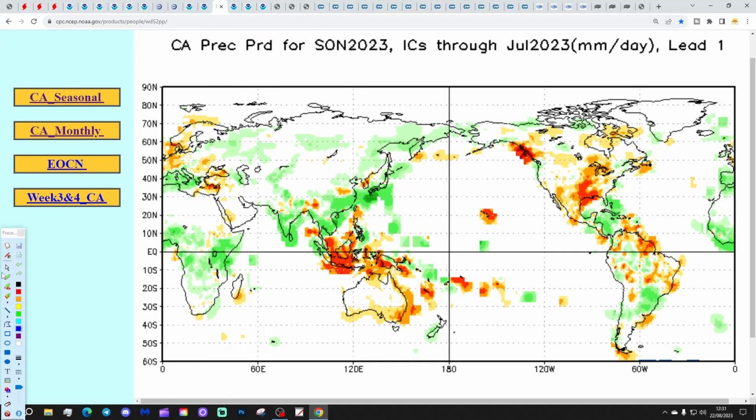And precipitation, we're in a bit of a no man's land, so slightly wetter than average to our south and west, but drier than average, quite significantly so, just to our east.